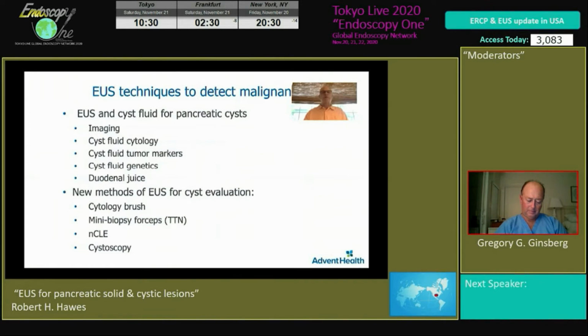Cyst fluid markers are being studied, but not yet ready for prime time. Cyst fluid genetics is the same. And really duodenal juice, Japanese have sort of pioneered this, but again, there are problems with it. In terms of new methods, there is brush cytology, mini biopsy forceps, confocal laser endomicroscopy, and cystoscopy. And of these, none of them have proven very reliable. But in my view, at least, the mini forceps biopsies perhaps hold the greatest chance of impacting our detection of malignancy.